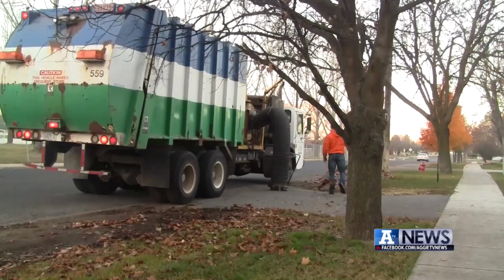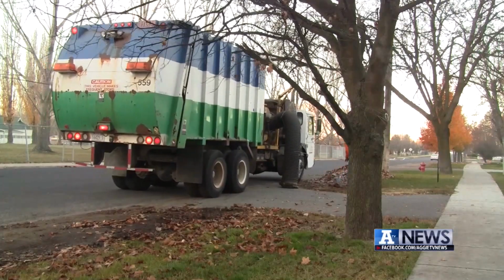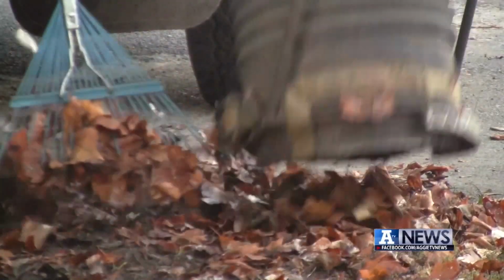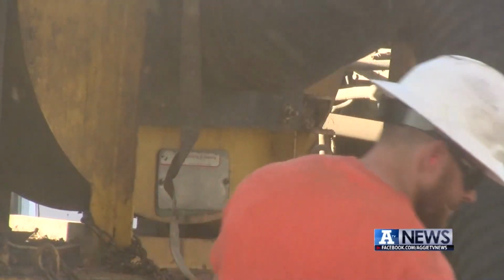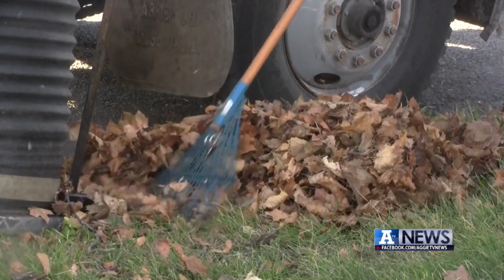So how do you go about getting the leaves off your lawn? The city sends a mail out to Logan residents, telling you to rake your leaves to or near the curb. Then the city will do the rest. Just get them out to the curb and we'll rake them up. But the tube can't pick up everything. The biggest thing is keep branches out of it. Branches are our worst enemy here.